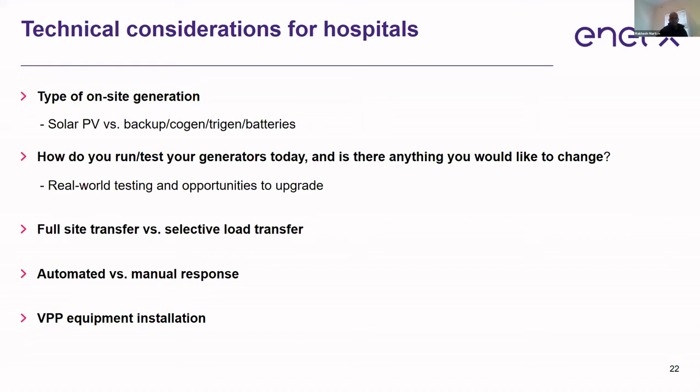For example, at Echuca, I know that there's an app on the mobile phone that you can pick up and just press a button, the generators transfer over. They're able to do that within 10 minutes, so that's just what they do, and you just have to decide how you want to respond.